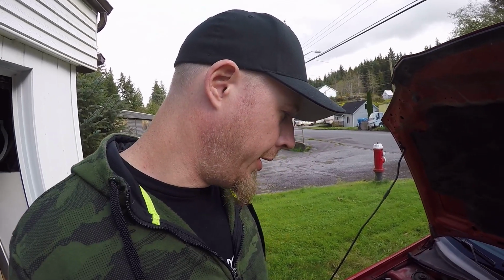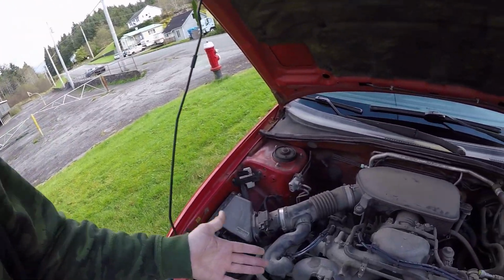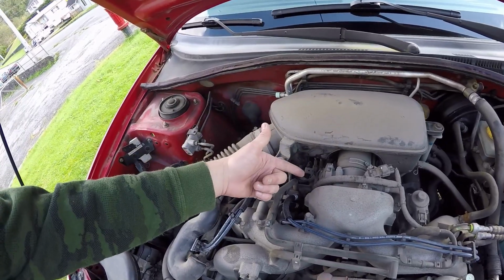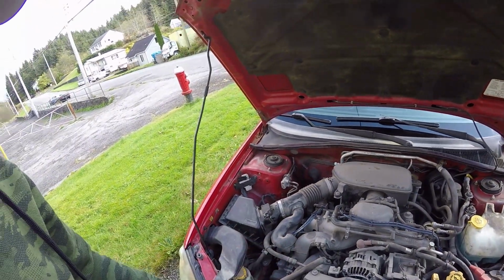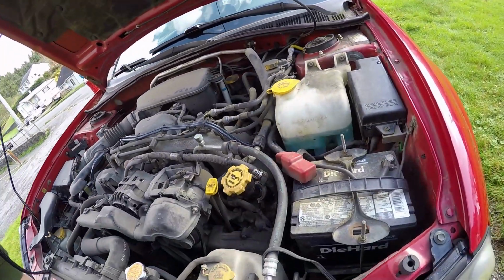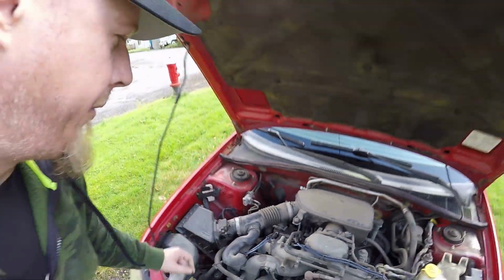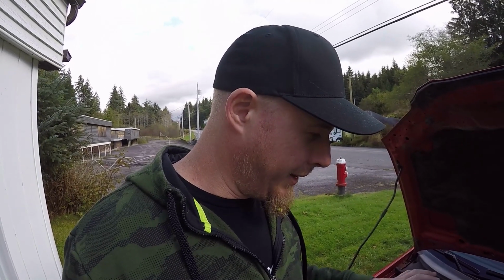I'm not quite sure. But in 05, they went to drive-by-wire. So now we have an electronic throttle, and there's no throttle cable directly from the pedal up to the throttle body anymore. And there's a couple little differences in the head design a little bit, and I believe the pistons as well. They raised compression again. So literally I'm probably going to have to take this intake manifold and swap it over onto the other engine.